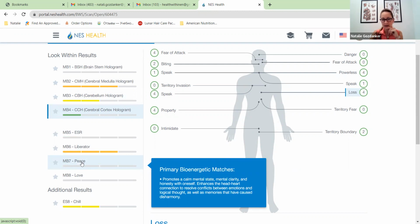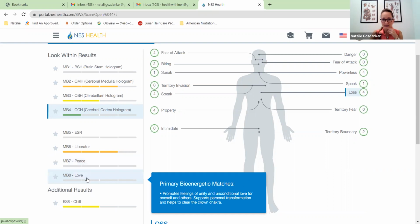I had a lot of success using my health function of peace and infoceutical to increase kidney energy, to help with some sort of kidney deficiencies or optimizing the functionality of the kidney as an organ and tissues of the kidney. And then love supports personal transformation and helps to clear the crown chakra. So love works beautifully when you do meditation or chakra work to help you connect to this innate wisdom of yourself, in addition to connecting to universal consciousness.